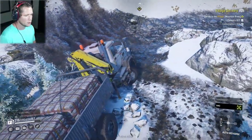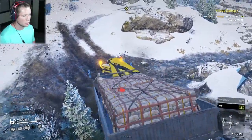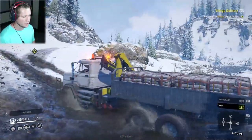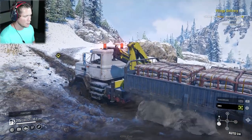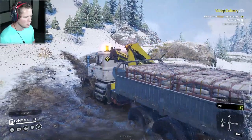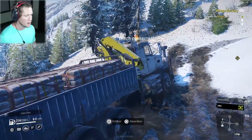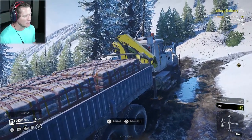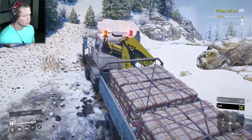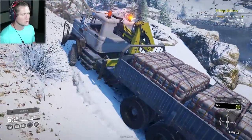Let's be smart. Want to hit this head on so we don't go rolling. Let's see if we can get through here. Come on, girl. Might want to put this into low. Ooh, we have a tree over here. We might be able to get out. This is a pretty nasty section, though. The problem is it's so short. We can't really get good traction there.